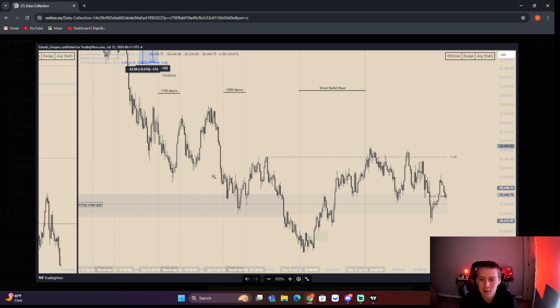opening range gap, which pretty much is a new day opening gap. It's a little bit different. Ends up getting respected perfectly, up to buy side right there.